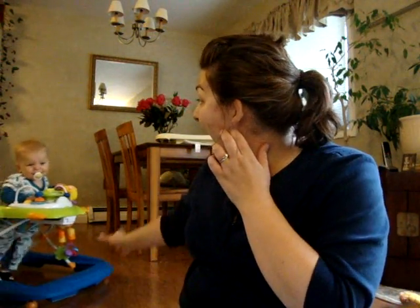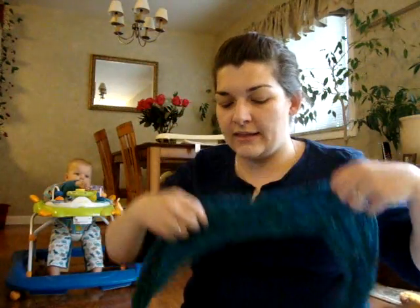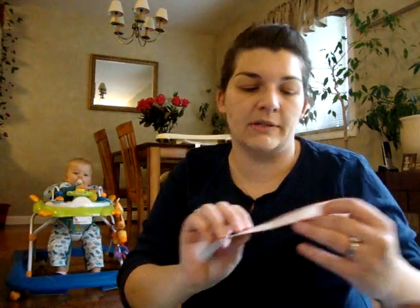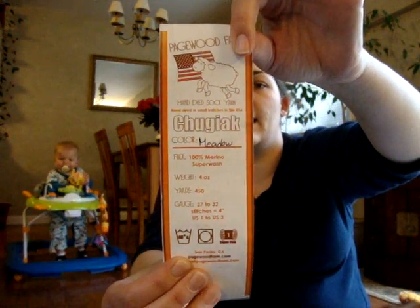Super fast knit, let me just tell you. My one complaint with it, nothing's charted. It's all written, which is great for a new lace knitter, if you're not comfortable with charts, but I prefer charts. But I am using the Pagewood Farms in the Meadows colorway. It's a 100% superwash merino yarn, fingering weight.